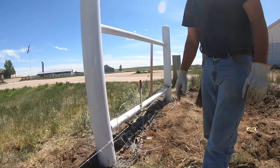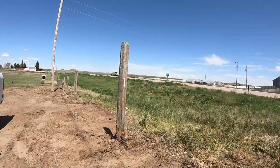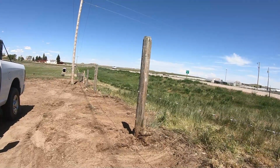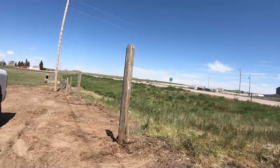Less than a foot in, and we've got the fence almost completely off the ground all the way down, at least to the halfway mark. Right. And it's tight. It's bouncing now all the way down to the end, coming up against the posts.